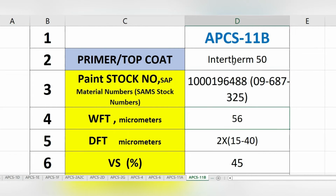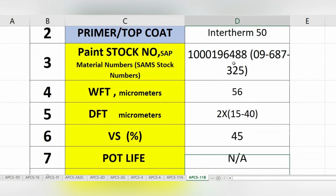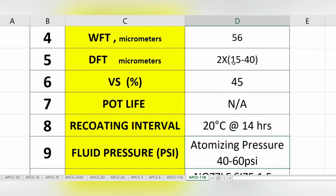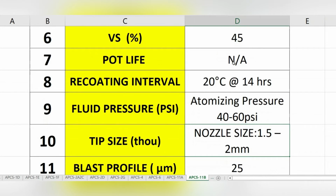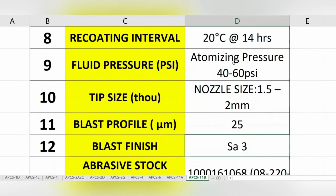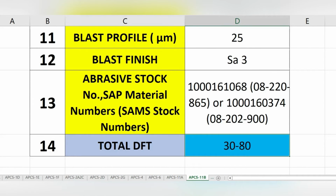For APCS 11B, primer top coat paint is Intertherm 50. WFT 56 micrometer. DFT 15 to 40 micrometer. Volume solid 45. Pot life not applicable. Recoating interval 20 degrees at 14 hours. Atomizing pressure 40 to 60 psi. Nozzle size 1.5 to 2 mm. Blast profile 25 micrometer. Blast finish SA3. Abrasive stock number. Total DFT recommended 30 to 80.